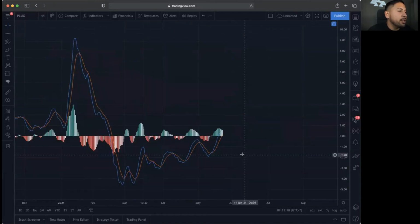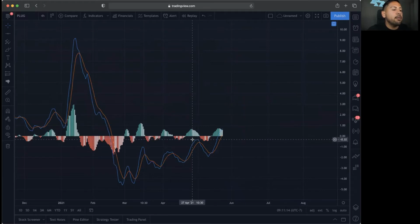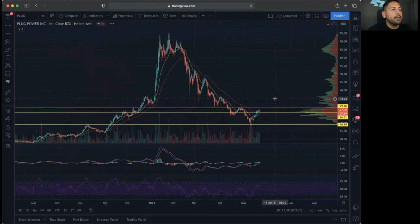On the MACD, you can see the buy pressure here. We have been increasing in buy pressure, and we have been also increasing in sell pressure. But I like how the EMAs here are starting to finally cross above the MACD, showing us that we may have that bullish run on PLUG. I think PLUG at these levels, if you believe in PLUG, these levels are definitely the points that you would probably enter on a nice short-term play.